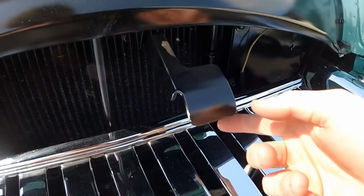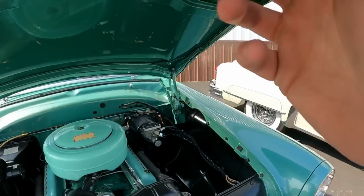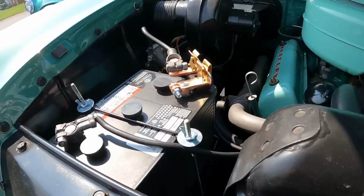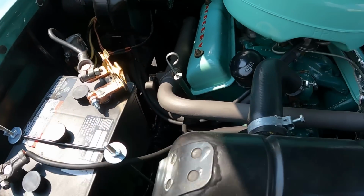This one has two releases. The first one's right here. The second one is right next to it. When the hood is shut, it's right there. So battery up front here, looks 6-volt.